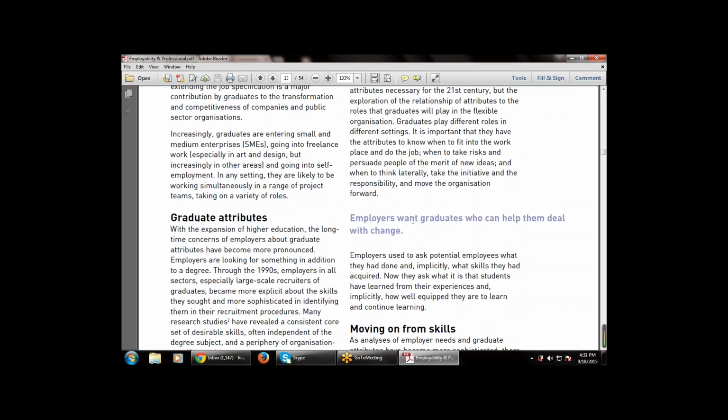Then we studied that employers want graduates who can help them deal with change, whatever the changes are. Employers used to ask potential employees what they had done and, implicitly, what skills they had acquired, and how they would use them.